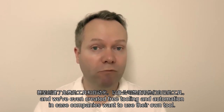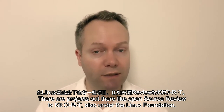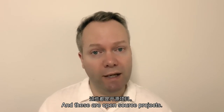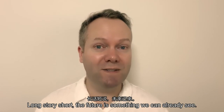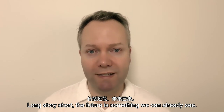And we've even created free tooling and automation in case companies want to use their own tooling. There are projects out there like Open Source Review Toolkit, ORT, also under the Linux Foundation. And these are open source projects. They are open source tools for open source process management. They can help you with your compliance. They can help you with your security. They cost nothing to get started with. Long story short, the future is something we can already see.